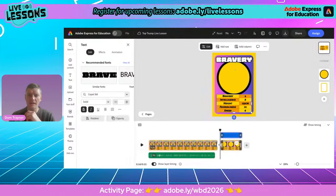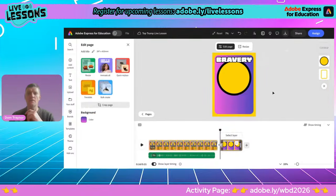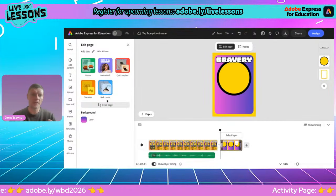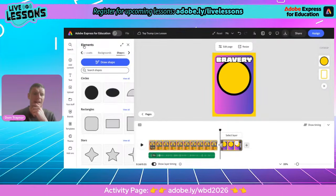Okay, so let me click the box here. Let me click on the four arrows there, three dots, and then delete table. Cool. Okay, so what I'm going to do here is find an icon for bravery. I'm going to go to add content elements. If you're on an iPad, just go straight to elements. I'll back out of that. And I want to go over here to icons.